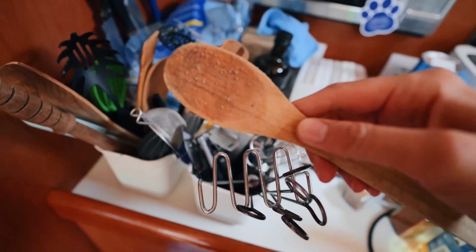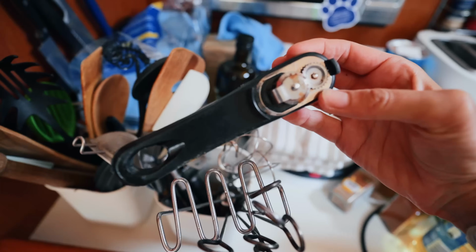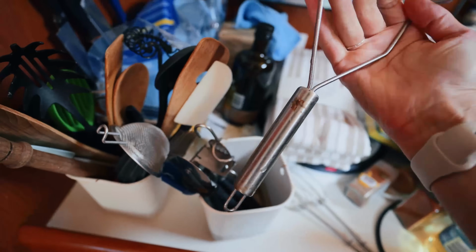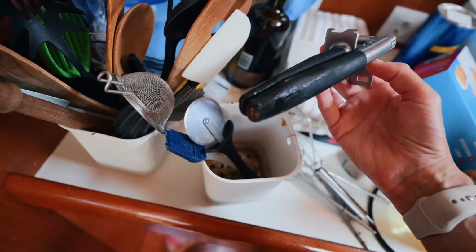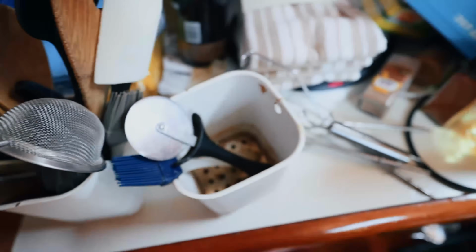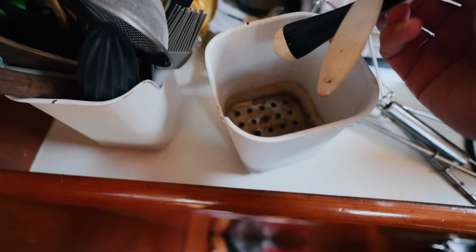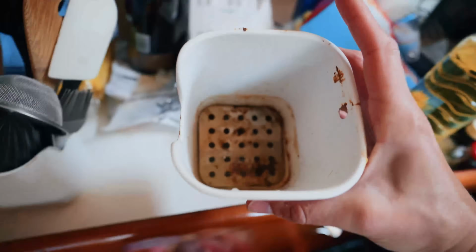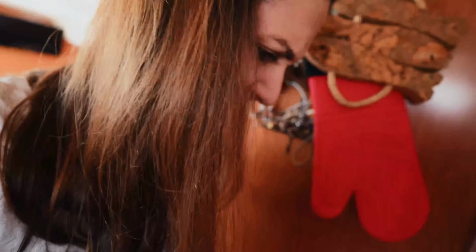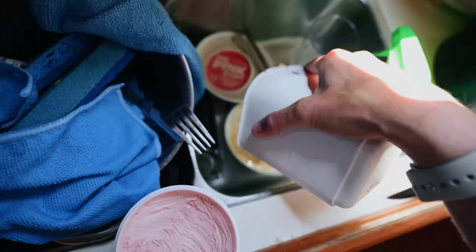Oh. No. No. Oh shit. I guess I can salvage that. Oh no. Oh, that's disgusting. What the hell? I don't know why there's water in this. It's disgusting.